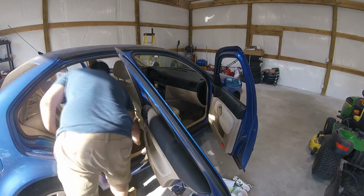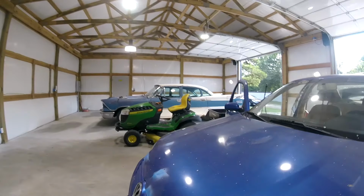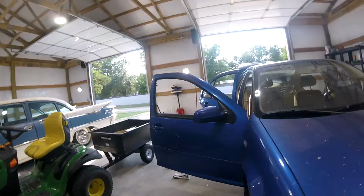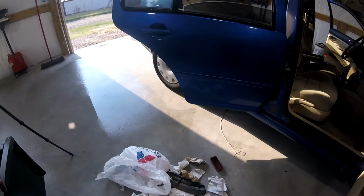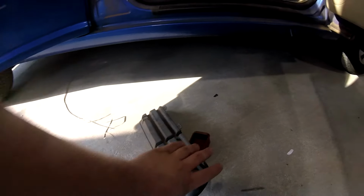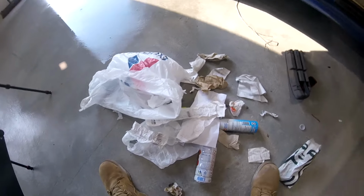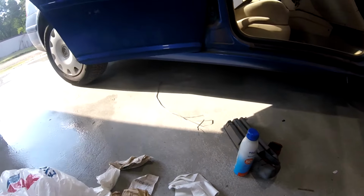So I pulled out everything I could reach just off the top. I think there's some napkins shoved in between some seats over here. But hey, look at that. Obviously this is going to stay with the car. That's going to stay with the car. Perfect. Looks like someone left some sunscreen in there.